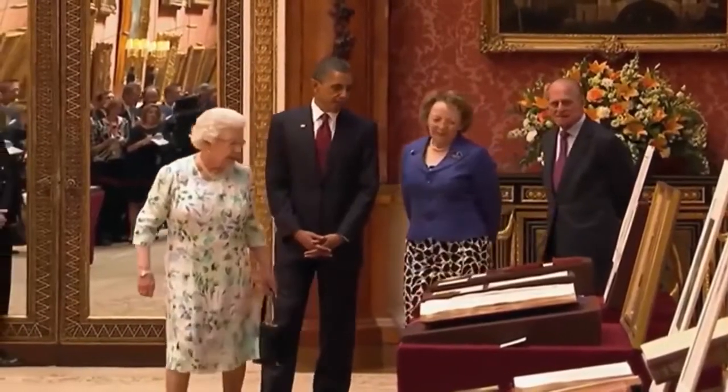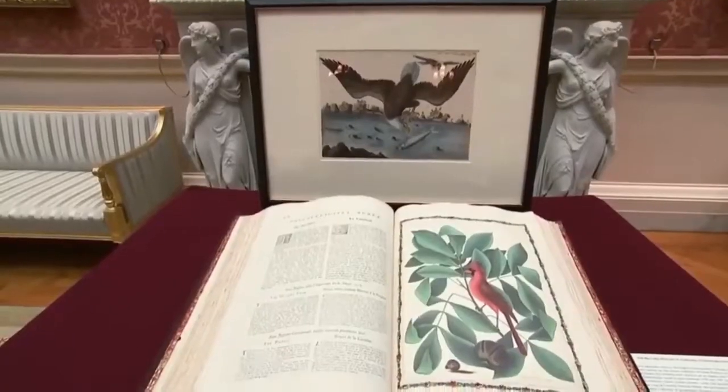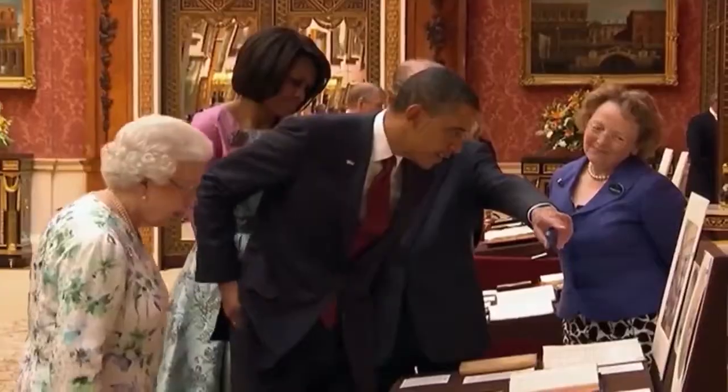When the Obamas came to visit, they were shown a first edition of the book Birds of America, which I think the value on the open market was something like £11 million. They were shown a first edition of Harriet Beecher Stowe's Uncle Tom's Cabin.